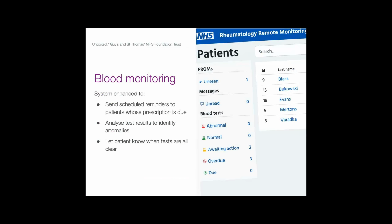And this proved to be the case when we were approached by a pharmaceutical company who gave us some money to explore the problem of routine blood monitoring for our cohort of patients. Now, blood monitoring is essential for patients on biologic medication, and it's a notoriously unreliable process, with blood tests often missed and repeat prescriptions being delayed.